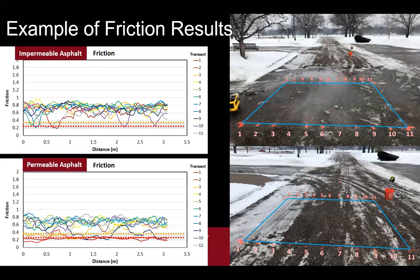Now, overall, we do have information, and we aggregated this data into a score or a value for these different sections. And that's all in the final report. But in general, looking at the surface, I'm sorry, was there a question or something? No, okay. In general, we found that the impermeable pavement actually had more friction than the permeable pavement for this case. And the pictures show the story. There's more snow and ice on the permeable pavement.